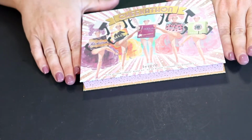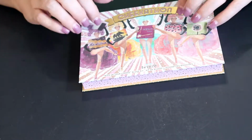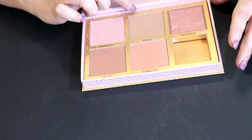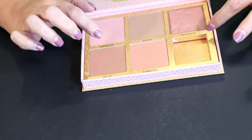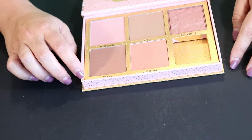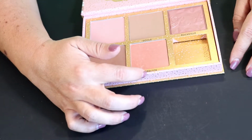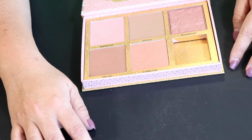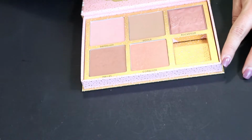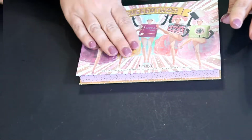And every year, Benefit puts out a cheek palette. Usually it has a hula in it. It has Dandelion, Rockateur, but I like Dallas and Coralista. Do I need them? This is going in a maybe pile.